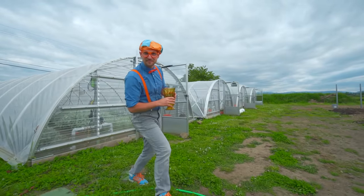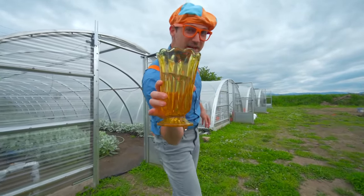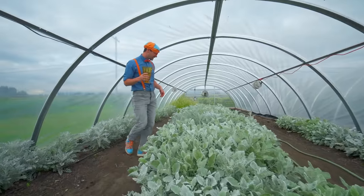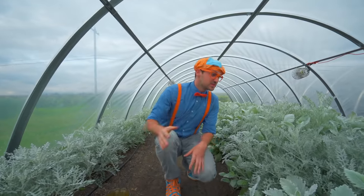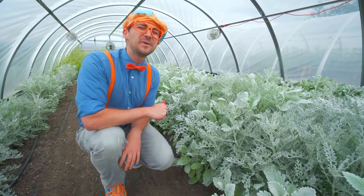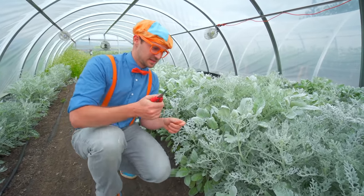Woo! Another fun thing to do at Laughing Goat Flower Farm is to make a bouquet. Come on! Whoa! Look in here! Some more plants! All right, so these plants you don't eat. Yeah, these plants you make a beautiful, beautiful bouquet with. All right, here we go.